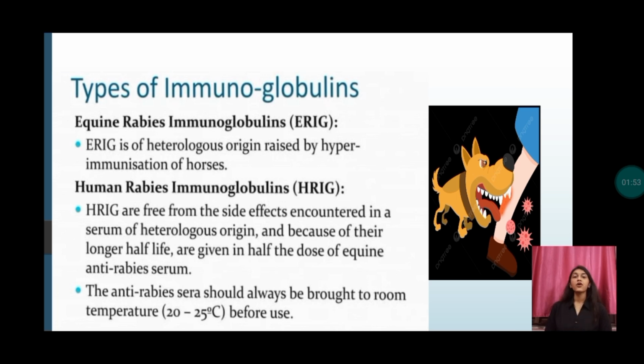What we do here is we administer fixed rabies virus in the horse. Now, whenever the horse develops antibodies, its serum is collected, preserved, lyophilized, meaning freeze-dried, and then administered to the person. And therefore, it helps that person to prevent rabies. The second type is the human rabies immunoglobulin. The benefit of using this is that it is free from all the side effects. Also, it has a longer half-life and therefore we need half the dose of ERIG.